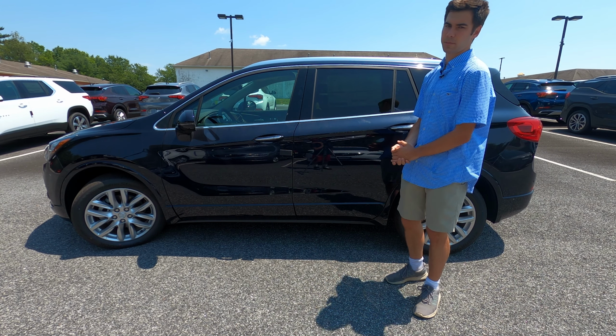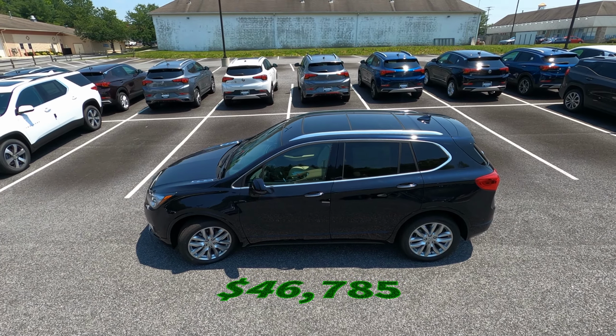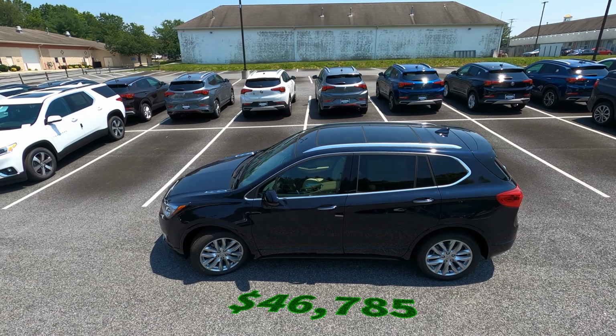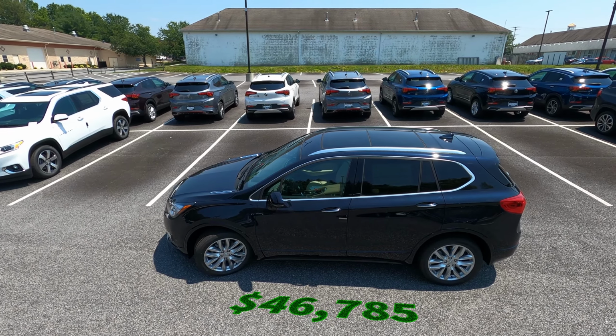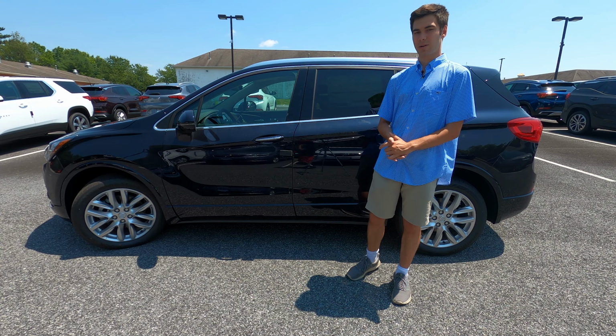Now let's talk about price. This paint right here is about $500, and that sunroof right there, that panoramic sunroof, is around $1,500, bringing the total price of this vehicle to around $46,700. So how does the Envision stack up all in all?